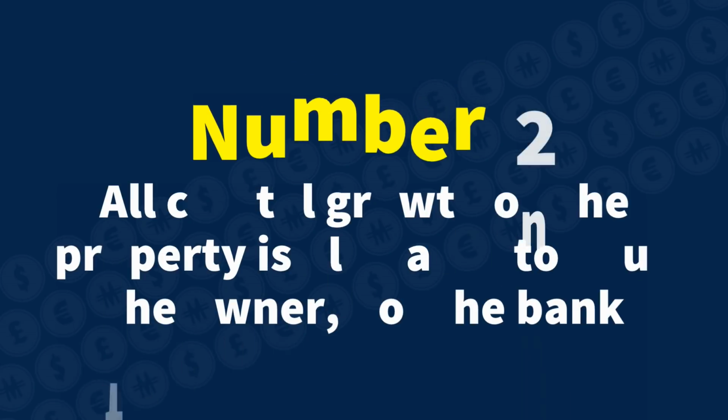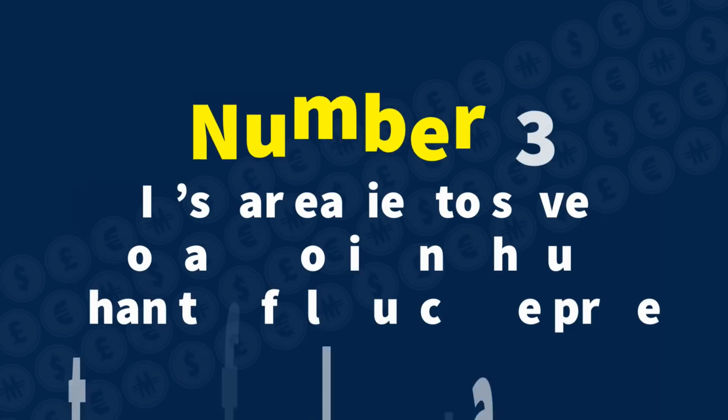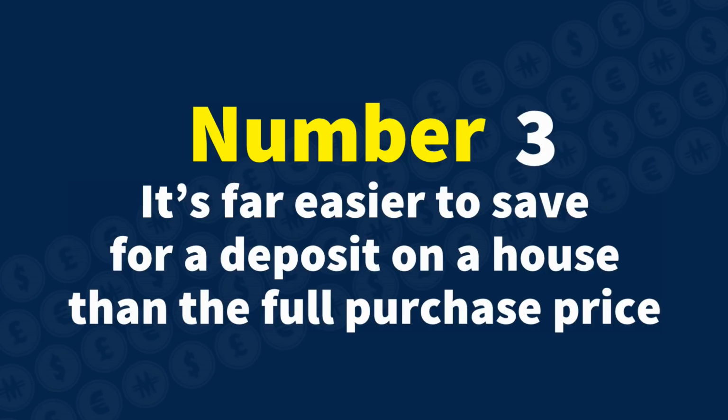Number two, all capital growth on the property is allocated to you, the owner, not the bank. If a house goes up in value by £10,000, that is your £10,000. The bank gets none of it. And number three, it's far easier to save for a deposit on a house than for the full purchase price. The most noticeable downside to a mortgage is the regular monthly payments to the bank. You might think this is a deal breaker, but not so. The payments don't even have to be much at all.